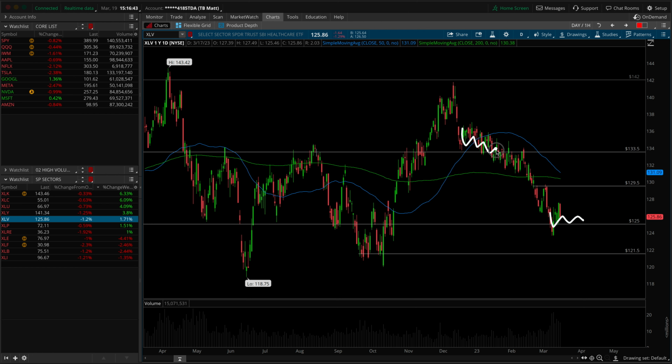Think about how slow this move was. Another slow sideways grind in here does not strike me as being unreasonable for the healthcare sector, especially if the market's going to be rotating into more of like a recession type theme. Remember that healthcare typically outperforms because there's always going to be a need for health services.